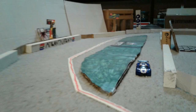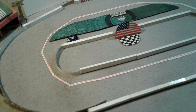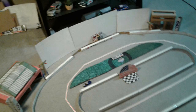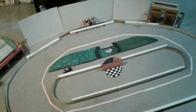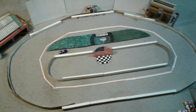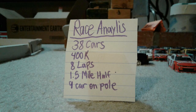Hampton, Georgia is the site of the 20th race of the season. Welcome to the NASCAR Cup Series here at Atlanta Motor Speedway. Atlanta Motor Speedway hosts its second race event this season. It has been a very long time since Atlanta Motor Speedway has hosted two NASCAR Cup events. So let's have a look at the race analysis for today's 400 kilometers.